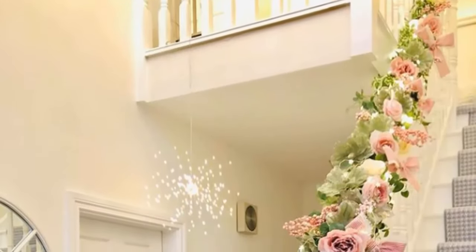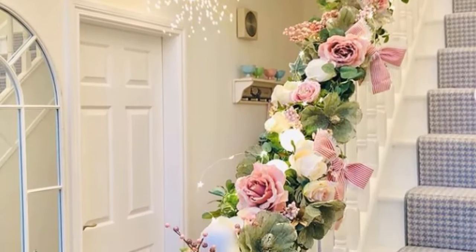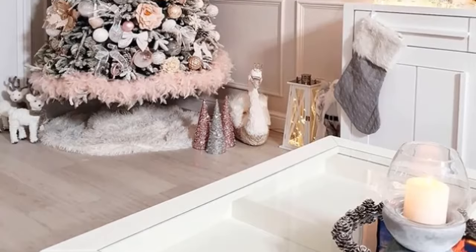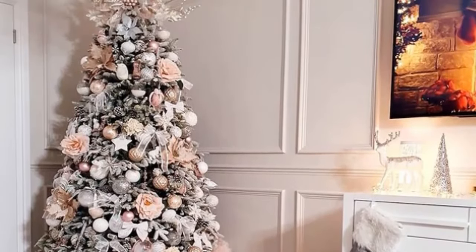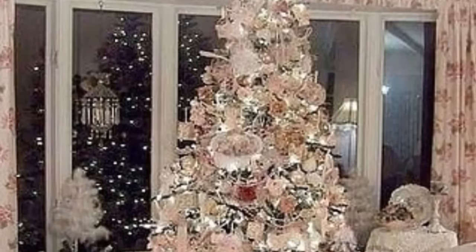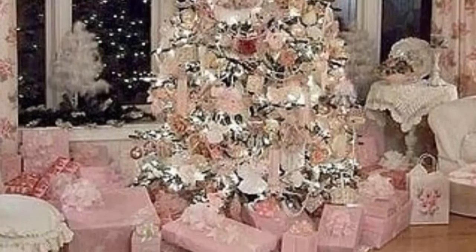Pink conveys a romantic scene just by looking at it. For those of you who want to give a shabby chic touch to your Christmas, the best way to do it will be using pink, white, and gold colors, as they work perfectly both in those decorations characterized by a more rustic style and in those with a more glamorous style.